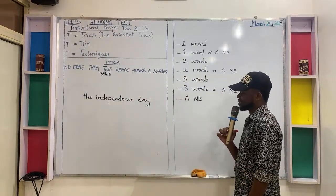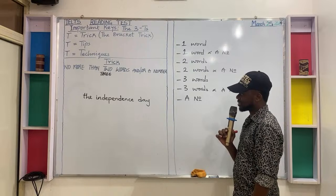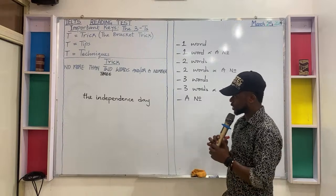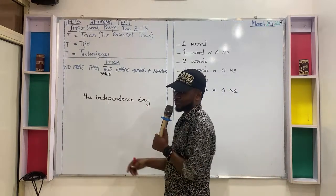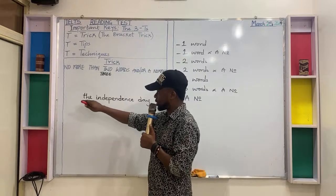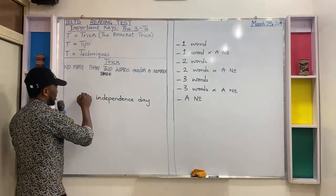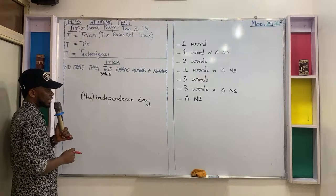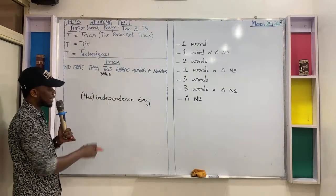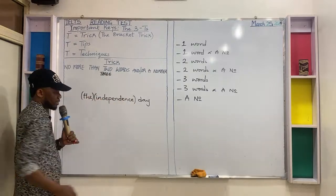In some cases, the 3 words may fly. In some other cases, they don't need the 3 words, rather just 2 words. Right? So it's possible that they might want Independence Day without needing this article thing. Right? It's also possible that they might need the 3 words, the Independence Day. Right? So how do you place it? This can be in brackets. Right? Then if you are looking at other words that you want to leave in brackets, so you are looking at independence, right?